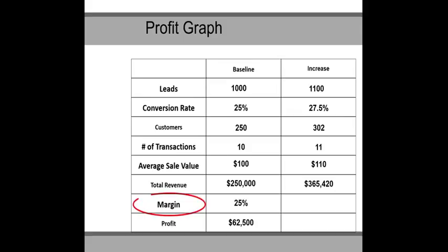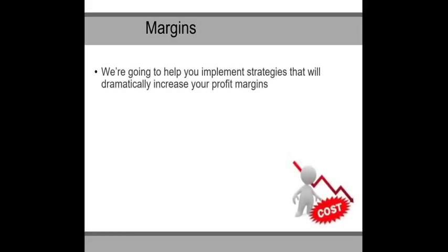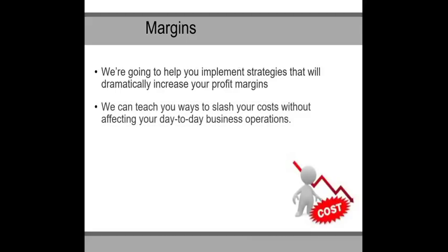Finally, we must look at your profit margin. Everything we have just talked about is basically worthless if you aren't making a profit on each and every sale you make. We're going to help you implement strategies that will dramatically increase your profit margins. We can teach you ways to slash your costs without affecting your day-to-day business operations.